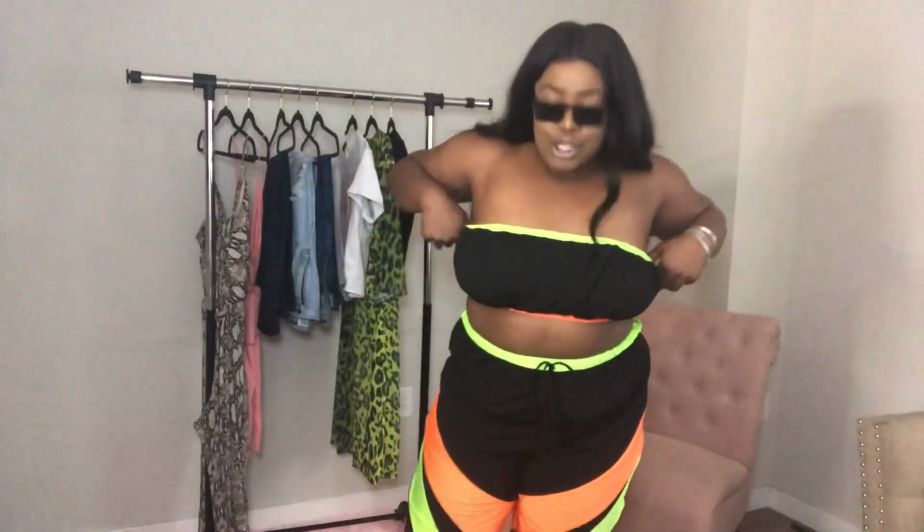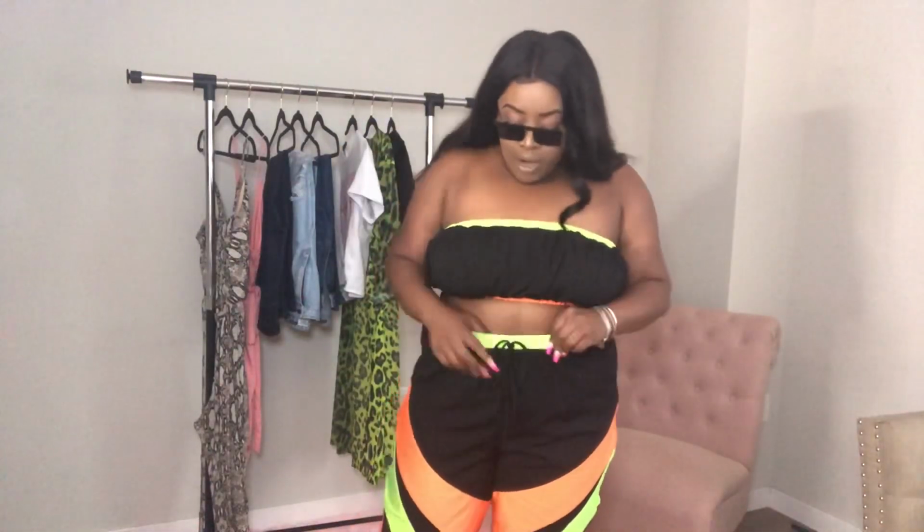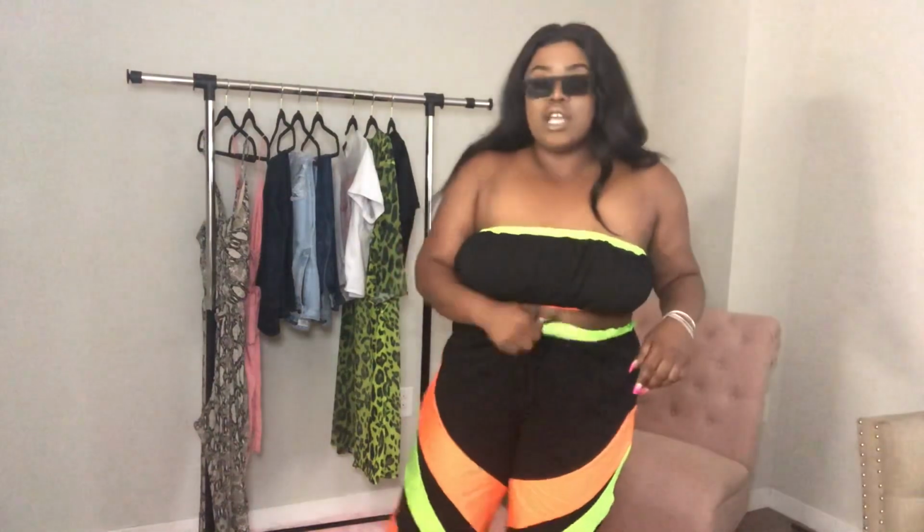This set is really cute, really stretchy. The only part that I don't like right now is the drawstring isn't a real drawstring. It's just a tie here, but it's not gonna cinch your waist. So I do have all this extra room here. I was kind of worried that I wasn't gonna be able to fit this because jogger material isn't really stretchy. You know, that material doesn't really give that much.